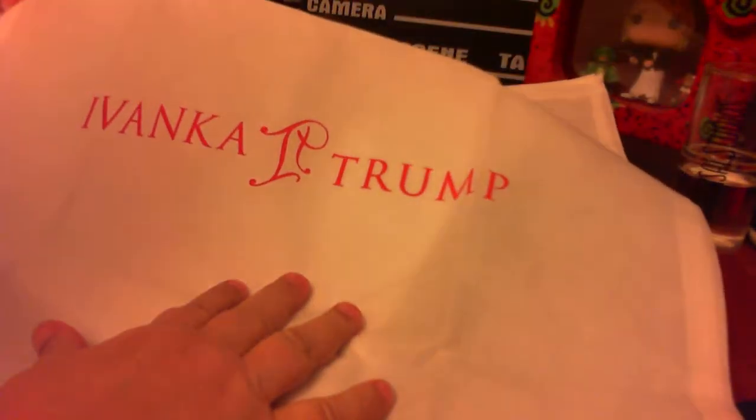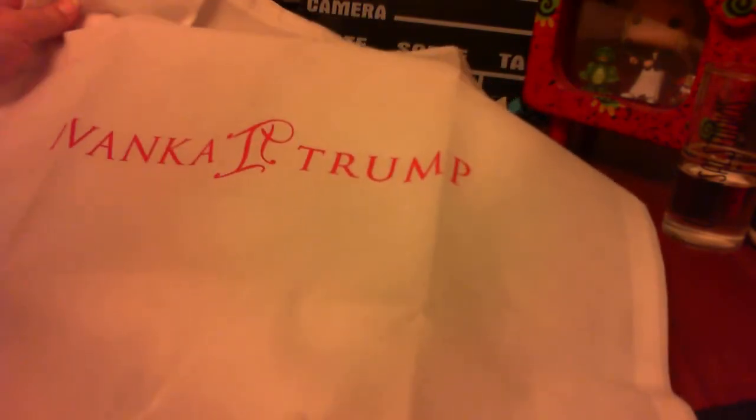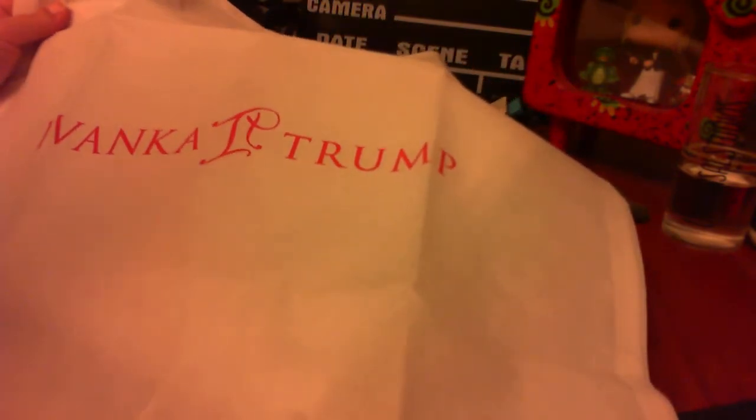This is Ivanka Trump. This is a really big bag, so I'm assuming this was for a large handbag, most likely. It's interesting because it's kind of perforated, so it would maybe let moisture through. This also is in the $10 range. Yeah, for the empty bag. Yes, I'm not kidding. And you think that's great. Wait till you see my real winner of the day.